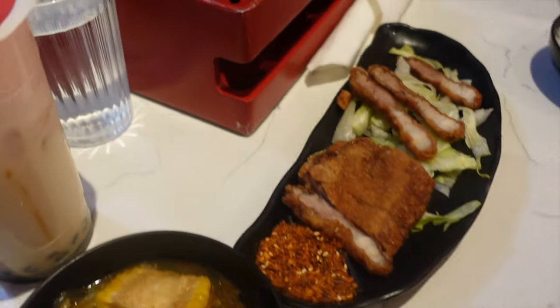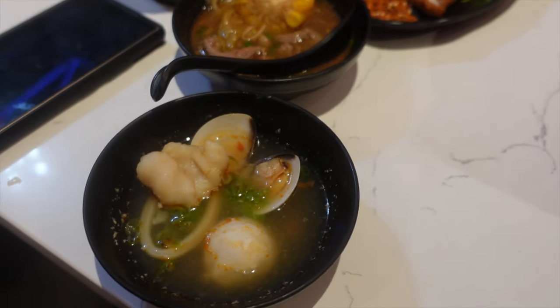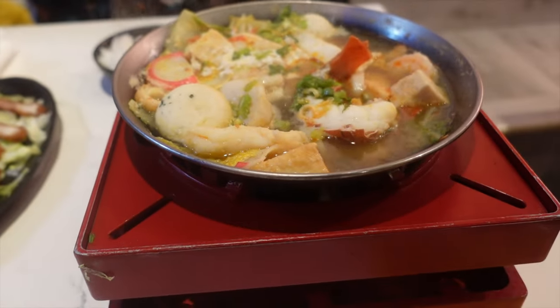I put them in individual bowls. That still have your pork belly and you got your beef here. It'll be a busy night today. So far the food looks good, as I said. But if you guys want to try, come in here. I recommend this place.